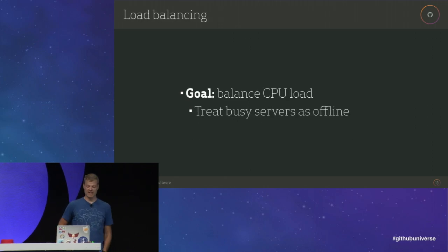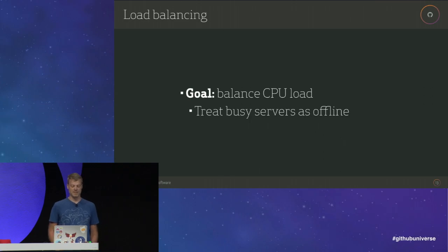The third goal we can look at now is balancing CPU load. And this turns out to be really easy. Remember I said 4 slides from now? This is 4 slides from now. You treat any server with an unusually high system load as offline.